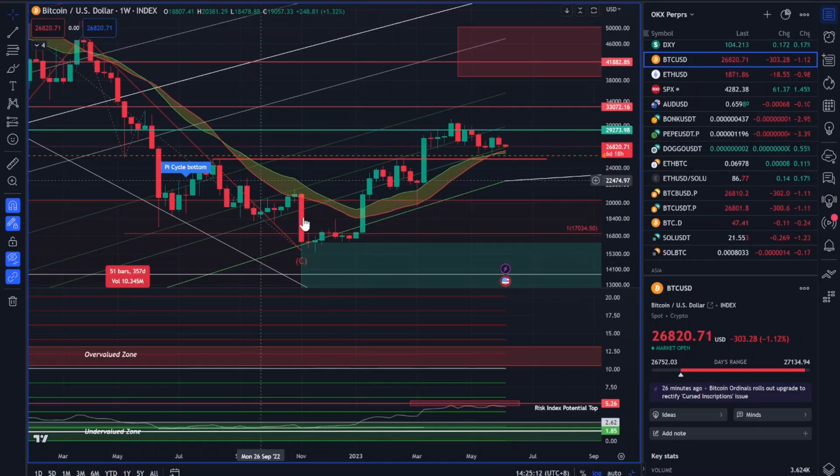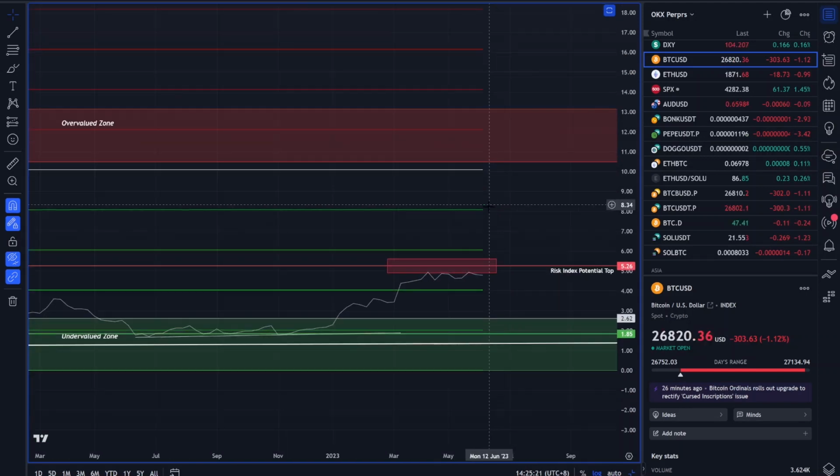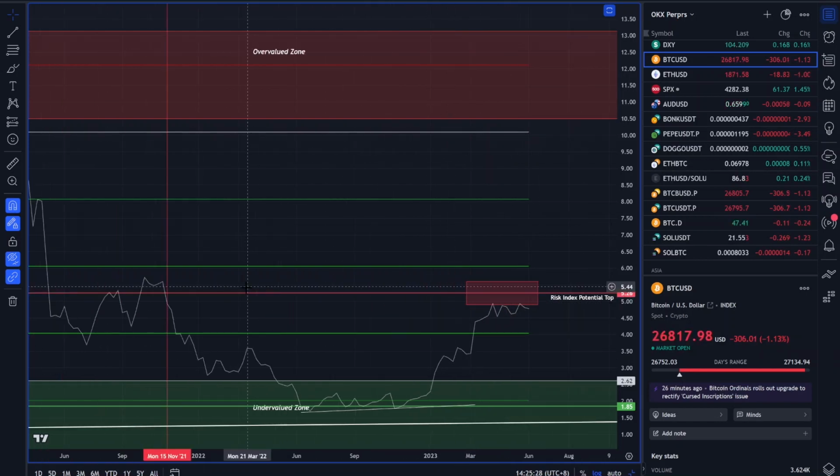Like my cycles chart, for example, where I was saying that I reckon we'll probably get to about here, the potential top for the risk index. We didn't quite get there, but we got close. I was saying in a video from probably the start of the year, maybe January, I was talking about the undervalued zone, right?